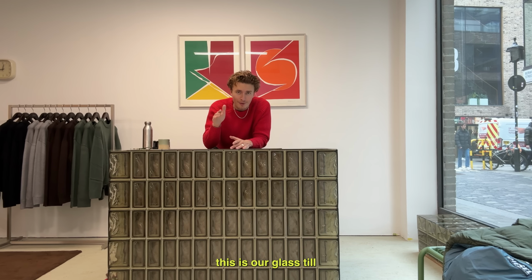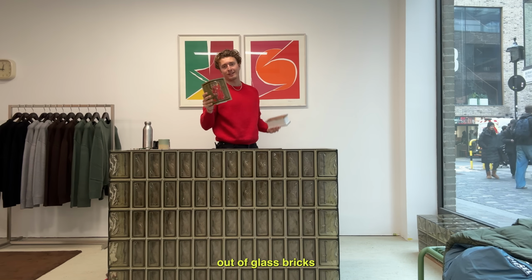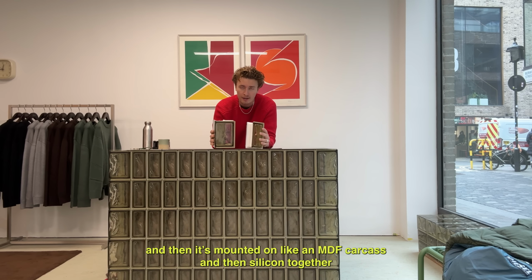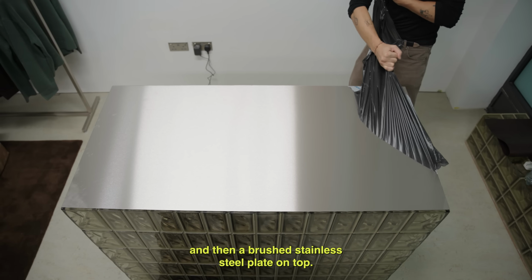But this is our glass till. We have custom made this, and it is basically made out of glass bricks. So a lot of small ones and a few corner ones, and then it's mounted on like an MDF carcass and then silicone together, and then a brushed stainless steel plate on top.